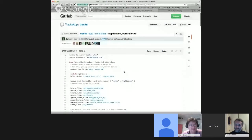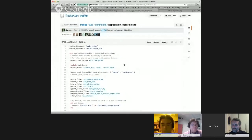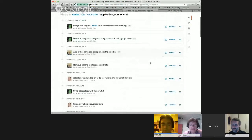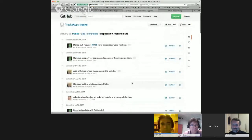I'm currently in GitHub. This is an open source project, so we can see the source. Here is the source. That's nice, but that's not all we can see, because if we hit history, we know that certain things changed over time. We can see when they changed. This happens to be application controller, underscore controller RB. It was one of the things that got highlighted to me because it had relatively low coverage. Coverage is very high in this application in most modules, but this one's got low coverage.